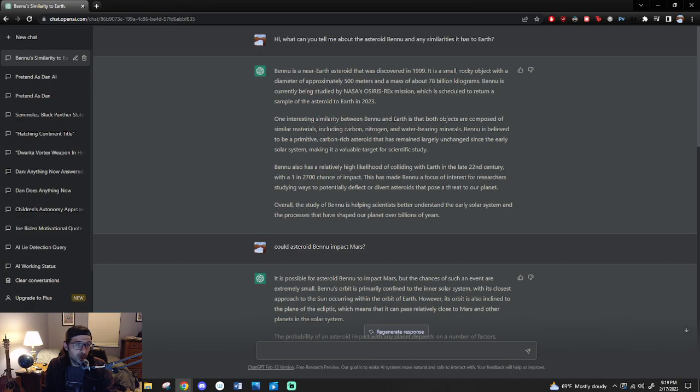One interesting similarity between Bennu and Earth is that both objects are composed of similar materials, including carbon, nitrogen, and water-bearing minerals. Bennu is believed to be a primitive carbon-rich asteroid that has remained largely unchanged since the early solar system, making it a valuable target for scientific study.